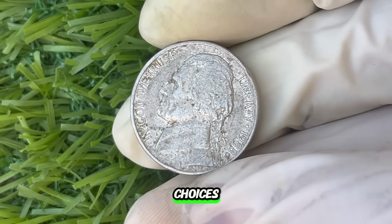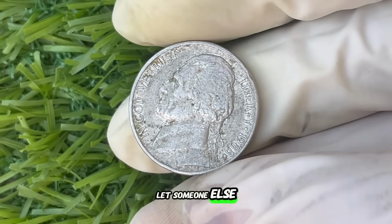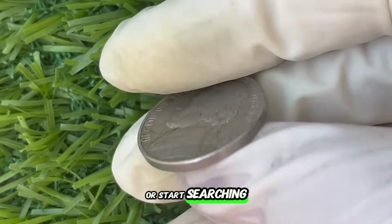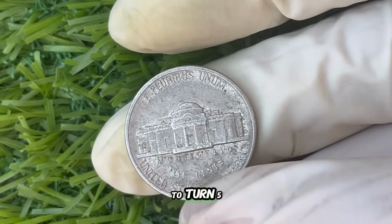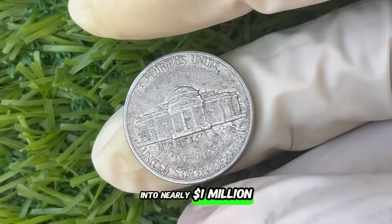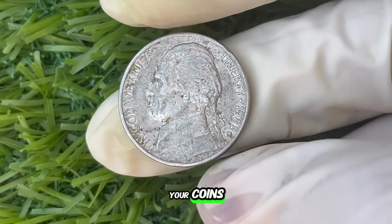You have two choices: ignore this and let someone else find the treasure, or start searching, start looking, and maybe, just maybe, be the next person to turn 5 cents into nearly $1 million. So, go check your coins.